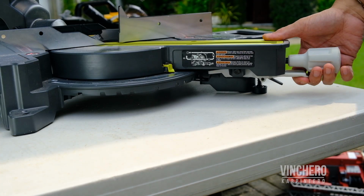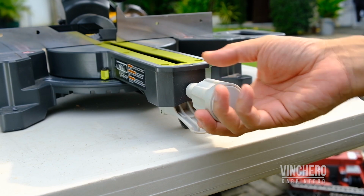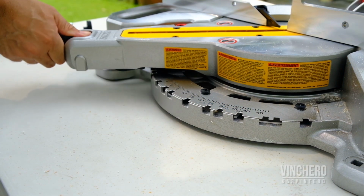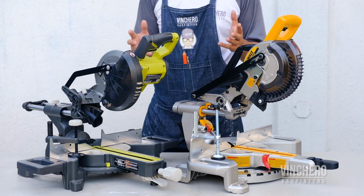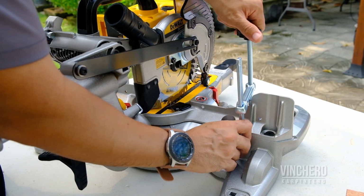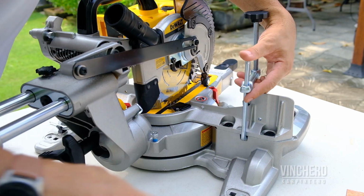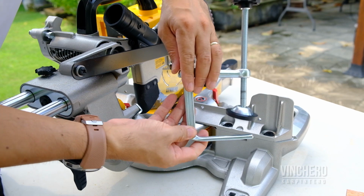As far as locking your miter angles down outside of the set stops, the Ryobi uses a trigger and twist system while the Dewalt uses separate push levers. Personally, I feel like the Dewalt system is more intuitive, but both are pretty simple and should be easy to adjust to either one. As for the clamps that come with these units, I found the one on the Dewalt to feel like a little bit of an afterthought. I'm still sort of on the fence on whether I like it or not.